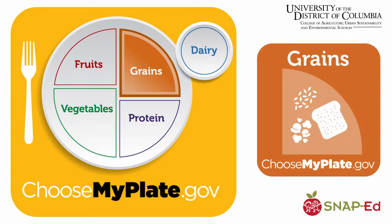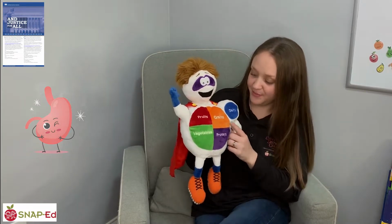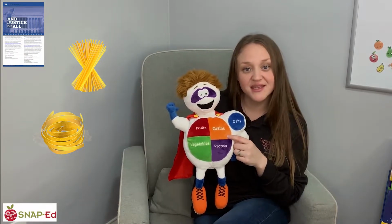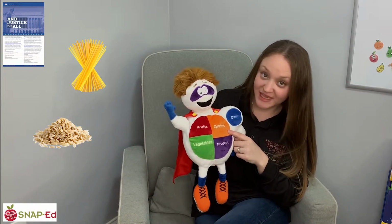So here, what color do we have next? Right, this is our orange group. This is the grains group. Our grains group is really good for our tummy. Our grains have a lot of fiber that helps our tummy stay healthy and happy. Does anybody know an example of a grain? I can give you a hint. One of them you usually put sauce on top of, might put a little bit of cheese on it, you eat it for dinner, and you can twirl it with your fork. Spaghetti, right? So pasta is a part of the grains group, and rice, cereal, things like that. Really good for your tummy.